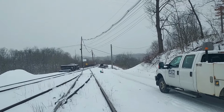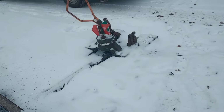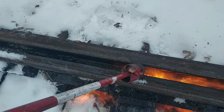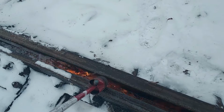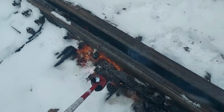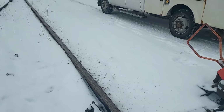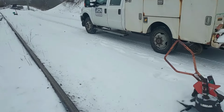About over for today. It's supposed to stop at 10, so that's an hour and a half from now, and it's not doing much now. I don't think it's going to get much more snow, so this will be in pretty good shape. And I've got this switch plus two more up here, and two down below to get.